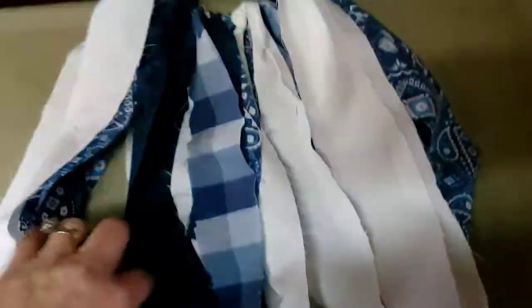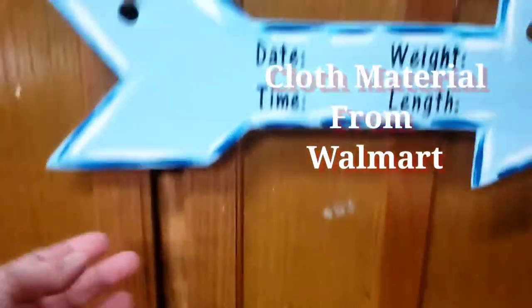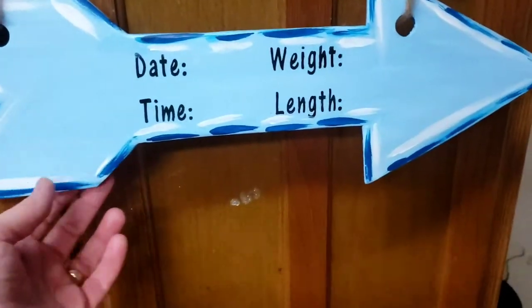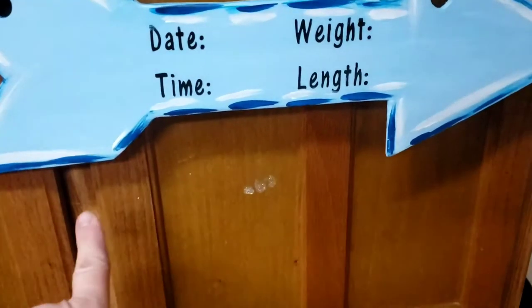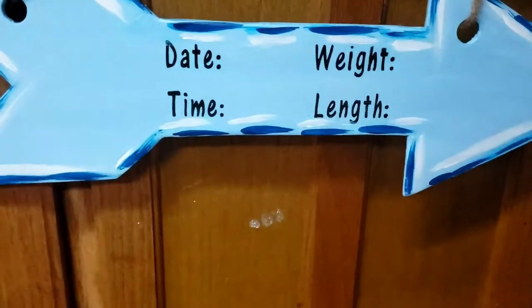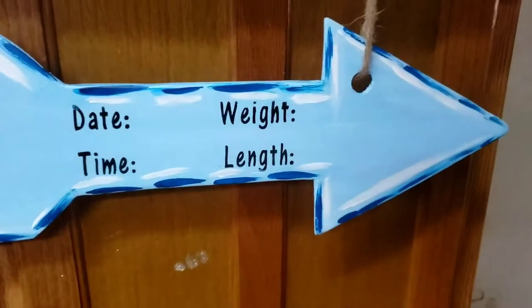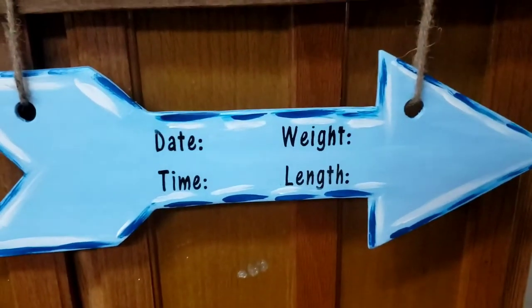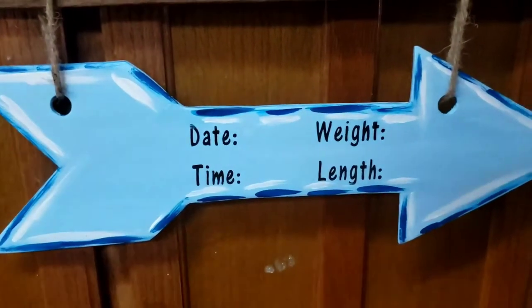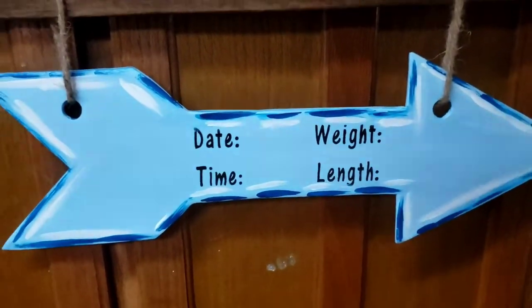So now what I've done is I tied a bunch of different ribbons on some jute string, and I'm going to glue it to the back of the board here. I recommend gluing it because this is the second time I had to make this because I stapled it. First side did great. Over here, went right through the wood. I could not believe it. Anyway, I ended up making a new one. So this time, that is going to be glued to that. So hang on, we'll be right back.